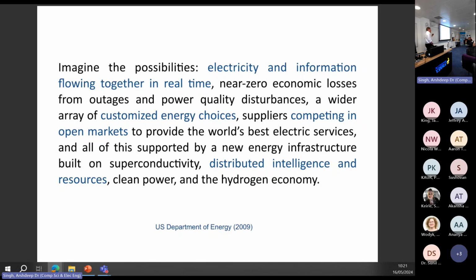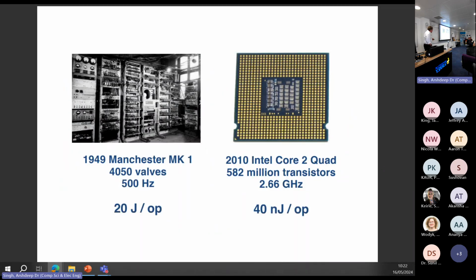But a lot of this was calling to computer scientists to get involved in what future energy systems may look like, and particularly aspects of electricity and information, distributed intelligence and resources. These are all things that resonated with computer scientists. So one of the things I started to do at that time was look at how rapidly technology impacted energy consumption.